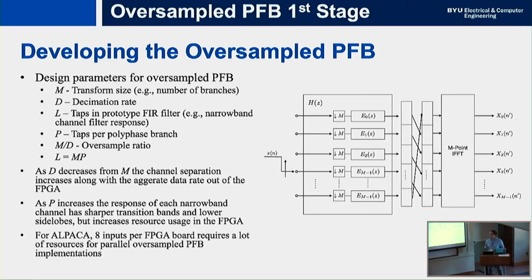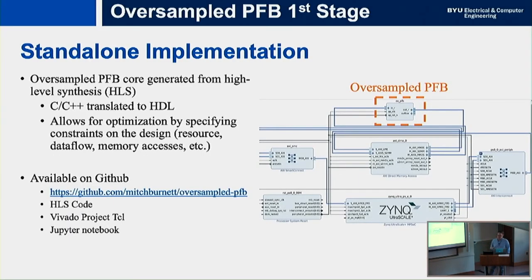I think we all kind of know that, and it's a pain. We want the best filter, but our FPGA is only so limited. But for ALPACA, what we're really going to need to be careful about is we need 8 inputs per FPGA, and so 8 of these parallel implementations will be pretty expensive. That's what I've been working on mostly in the beginning months of the project: to understand the filter bank, implement it, and right now it's in a standalone implementation that I've done in HLS.